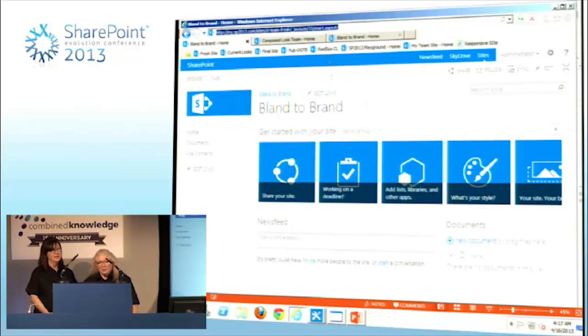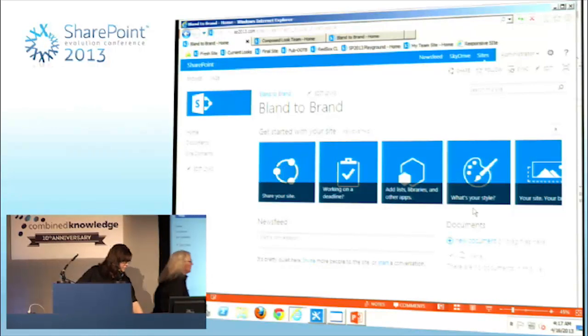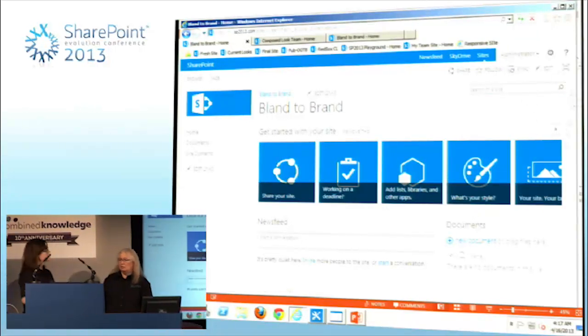That is a giveaway. If we're on a publishing site, you've still got all the same capability of changing your master pages, changing your URL. But if we want to change the look and feel of this site, then we've got a link on the settings menu to changing the look. As I say, it's not called themes now. Also, if you've left this web part on your page, you have got the capability of changing your look by clicking that big tile there. But most companies will take that particular web part off.